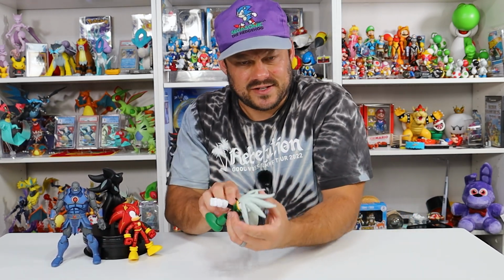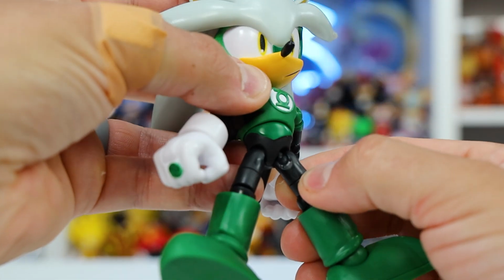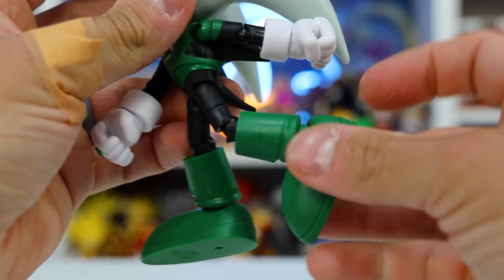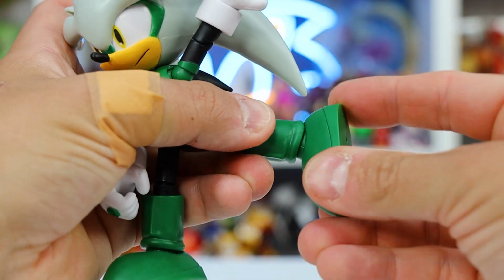And you can see how much more character you get out of these figures when you're posing them with just that little extra articulation. And then I think where it counts the most is going to be at the legs and then just the feet, because I mean, you're seeing these characters running throughout the games, so that's important to be able to recreate poses that you see within the games. That way you can display them on shelf that way also. But all in all, this figure looks awesome.